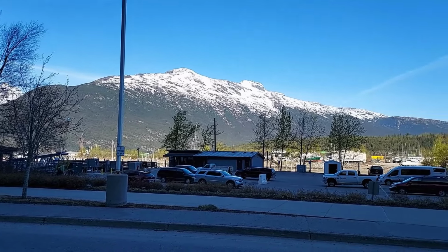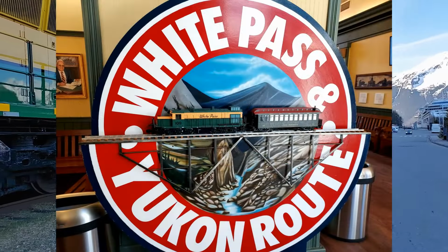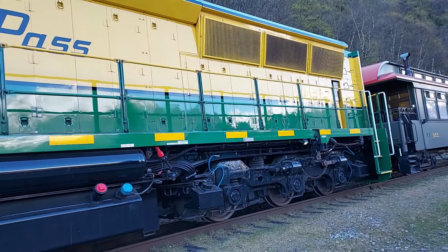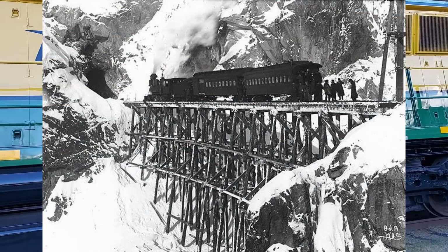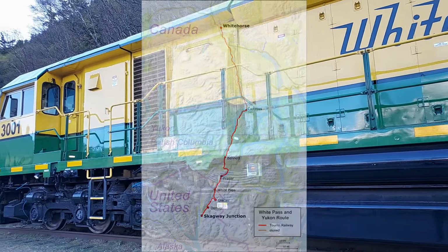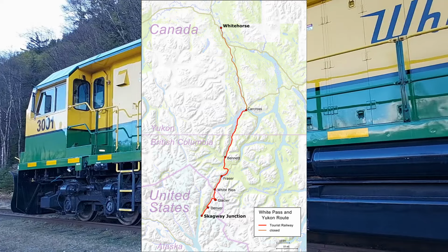And it's beautiful. This is the historic White Pass and Yukon route, a 3-foot narrow gauge railway designated an International Historic Civil Engineering Landmark. Born in the Klondike Gold Rush, constructed from 1898 to 1900, it travels through Alaska and Canada, linking the port of Skagway, Alaska, with Whitehorse, the capital of Yukon.